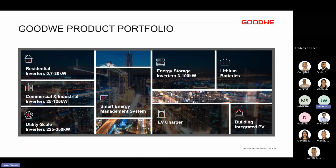So who are we at GoodWe? Like I said, we're not only an inverter manufacturer, but a full-on solution provider with a wide range of products for many different applications. So we do manufacture string inverters, on-grid, grid-tie inverters, residential from 0.7 microinverters through to 30 kilowatts. We have got CNI inverters from 25 to 125 kilowatts, and then the bigger utility scale PV plant type inverters that would run from 225 kilowatts up to 350 kilowatts.